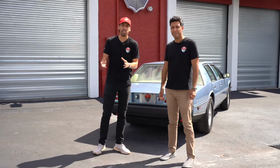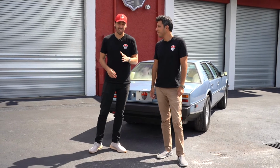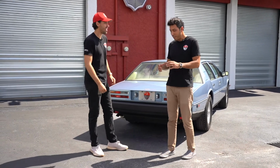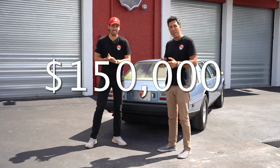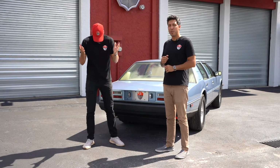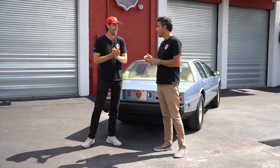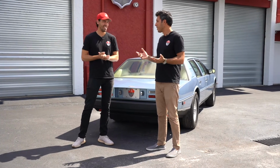Like we promised, guys, we're going to talk about what the first owner paid for this brand new back in the 80s. What was that? We have a copy of the actual check he used to pay for this car and the bill of sale. And it was $150,000 back in 1985. That is huge money. That's huge money today, brand new. If you buy a $150,000 car brand new today, that's a lot of money. So back in the 80s, to write a check for $150,000, that's incredible.